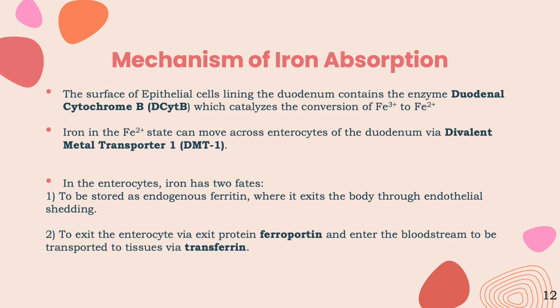Ferrous iron can be oxidized back into ferric iron and stored as endogenous ferritin, or it can exit the enterocyte in the ferric state through exit proteins called ferroportin. It then enters the bloodstream to be transported to various tissues via transport protein transferrin.